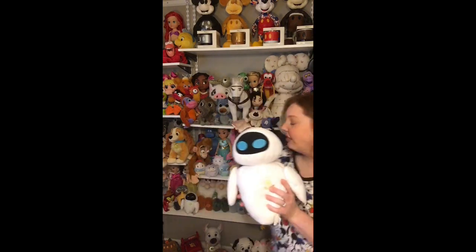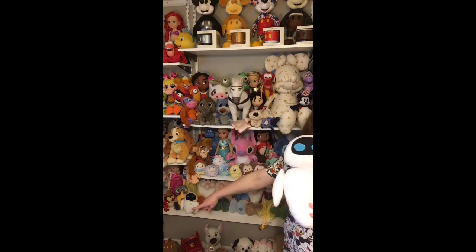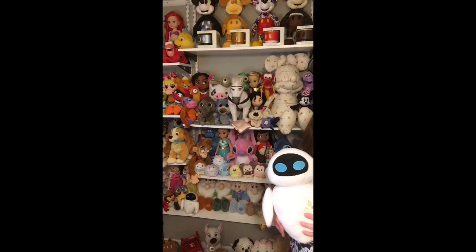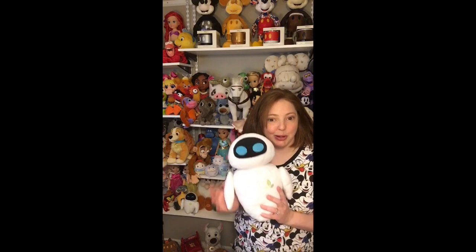But yeah, that's Bruno. Another one that I recently got, that I've been wanting for a long time, that I just hadn't come around to getting yet, is Eve from WALL-E, and she is the big version of Eve. I don't know if you can see it down here, that's the little version that's most recent, that the Disney store released when they had an anniversary for WALL-E. But I had yet to get the big Eve to match my big WALL-E.